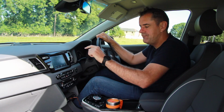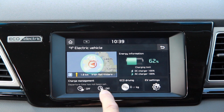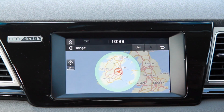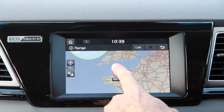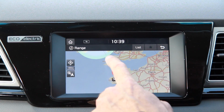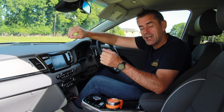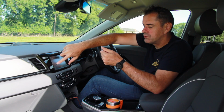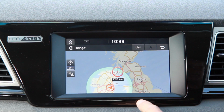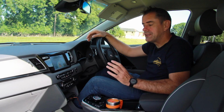Then you have a very interesting EV menu, which tells you how far you've got left in your charge, so 62% currently, your departure time, which you can set, and eco driving tells you how much CO2 you're saving. Then you have this really cool little map here that tells you how far you can go at your current range. So you can use that to figure out how far you're able to go. Right now I can probably just about make Cardiff from here if we had a bridge to Wales. I could definitely make Belfast, so our lads in the north will be able to get there, no problem. I might even be able to make Stranraer if I really tried hard enough on my current range, which is 272 kilometers at 60-something%.